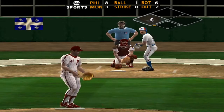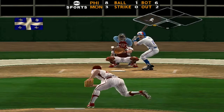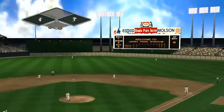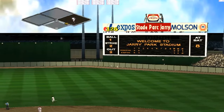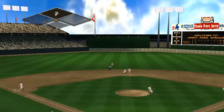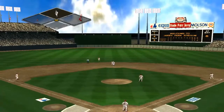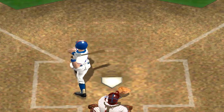Out of the zone. He comes to the plate. There's a hot flash. It drops in for a base hit. The runner crosses home. That drives in a run. So, with one swing of the bat, he puts himself in scoring position.